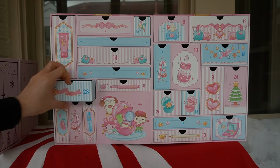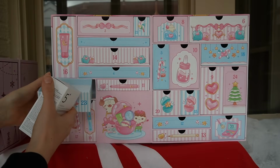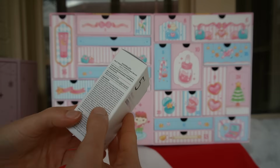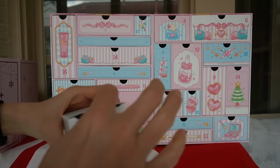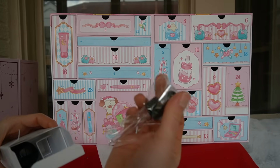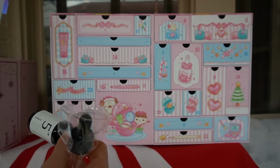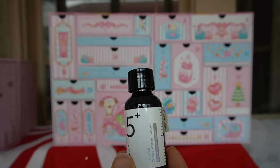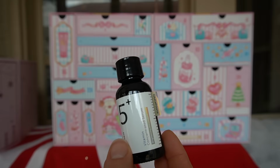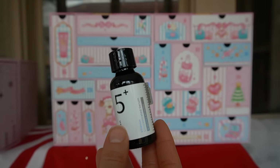Day 23, we have something from Numbuzzin. A vitamin concentrated serum, brightening antioxidant. And then it says glutathione. I really appreciate that they package this in a little receptacle to keep it clean until you're ready to use it. Looks like a serum. This is free of fragrance, packed with a lot of ingredients that are good for dark spots, including niacinamide, glutathione, licorice root. It also has tranexamic acid. Seems to be promising for the moisture barrier, which ultimately can cut down on irritation.